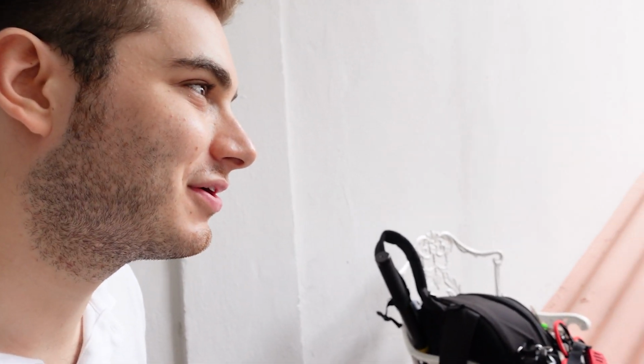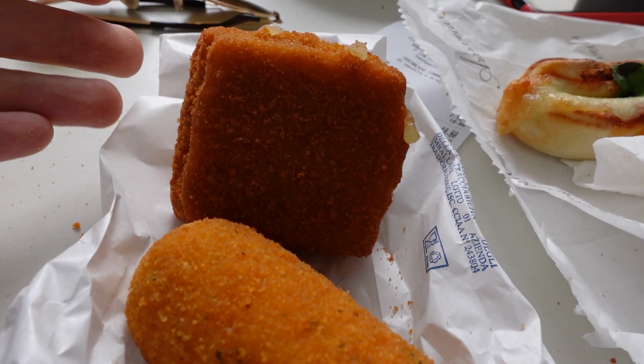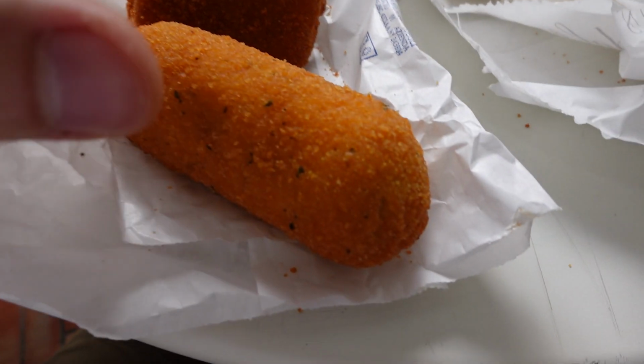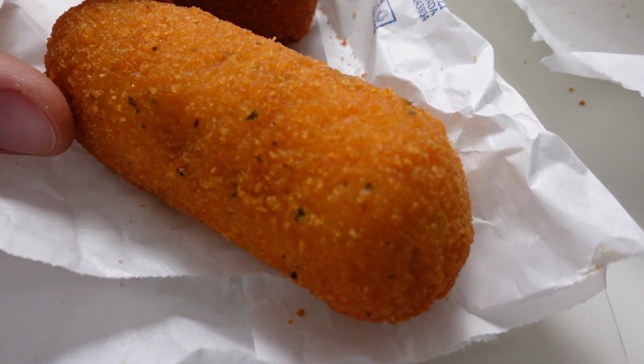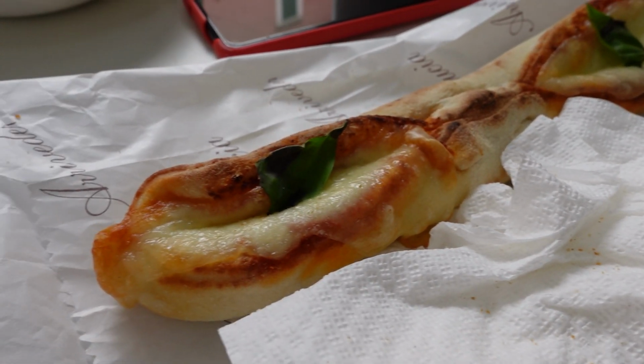So it's 12 o'clock, we are racing against the clock to go back to the park because every hour we spend here is 8 euros. So she's got the octopus salad and of course I had to get the fry. So this is fried mozzarella with stuff inside, I don't know what. This is croquet, basically a fried mashed potato. And here is a rolled up pizza I'm very curious about.